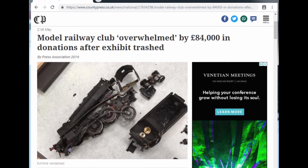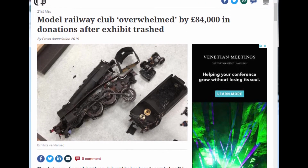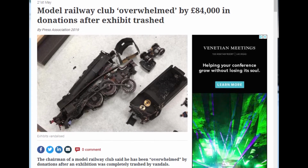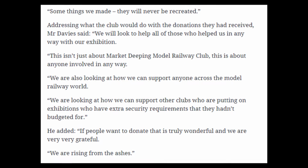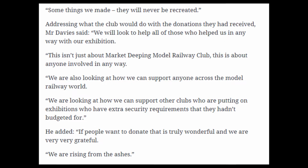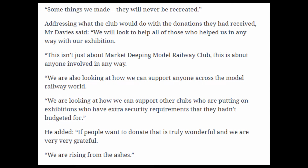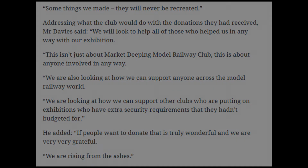In addition to that donation, a crowdfunding page has been set up and more than £50,000 from all over the world has been sent in to help their cause. Club Chairman Peter Davis said that they will use some of the donated funds to support other clubs doing shows to have extra security, helping them protect against similar incidents.